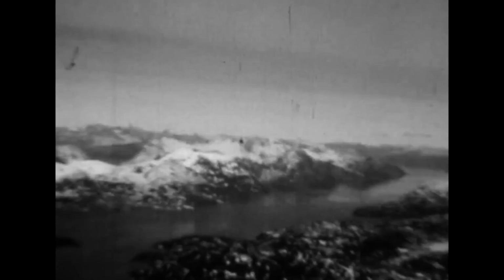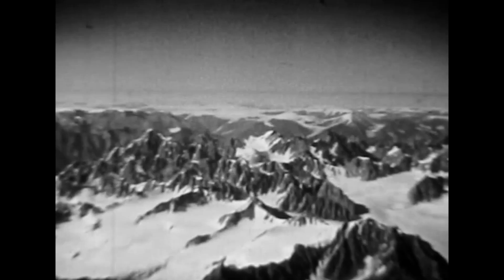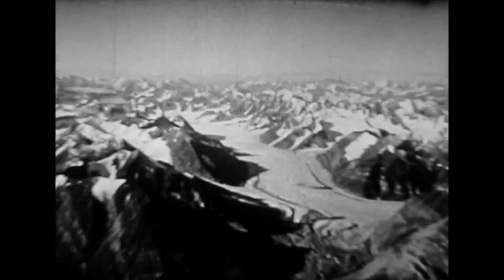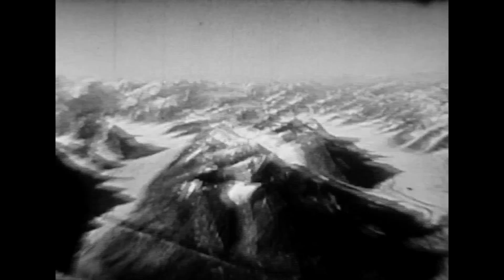And we see aerial shots from the aeroplane. It is remarkable to have live footage from the Heinkel.